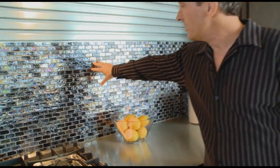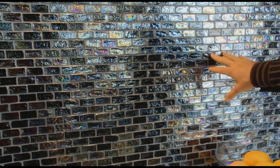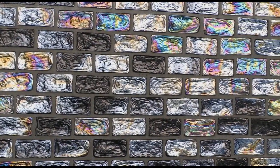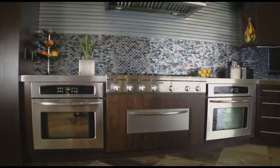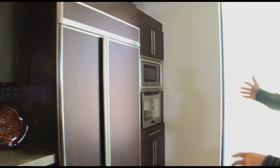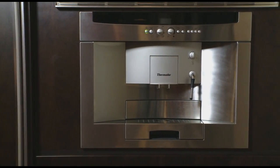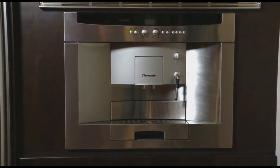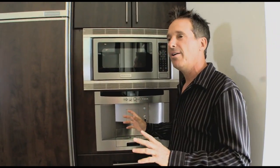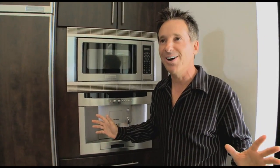These tiles are called iridescent glass tiles, so depending on the time of the day, they fade into all these different colors from purples and blues, gold, silver, black, etc. Just these 2 items in the kitchen alone are about $50,000 in construction and material. We have the built-in 48-inch refrigerator and coffee maker here, which is an incredible device. It's capable of creating the most special types of coffees, and guests love it. But believe it or not, I don't even drink coffee.